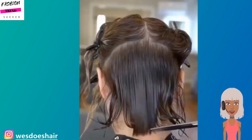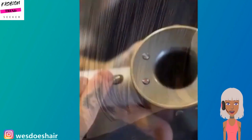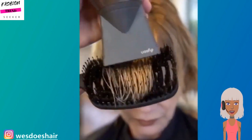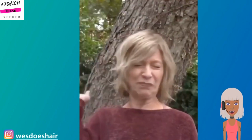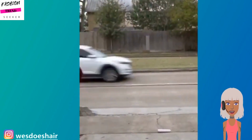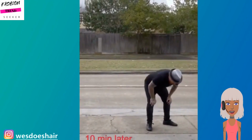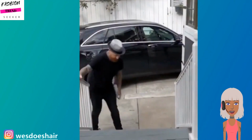All right, once again we see Wes cutting more hair, and this is another bob. Here he is blowing it out, just making sure that the style is set. And this is a bob on an older woman, so you know that bobs definitely are looks that work for a variety of age groups. And they're just having a bit of fun here, so she's goofing off with her new hairstyle that she loves.